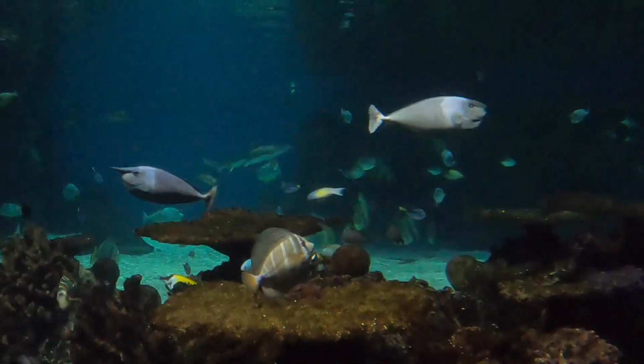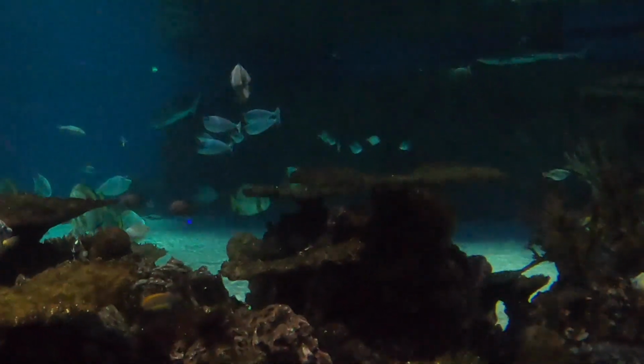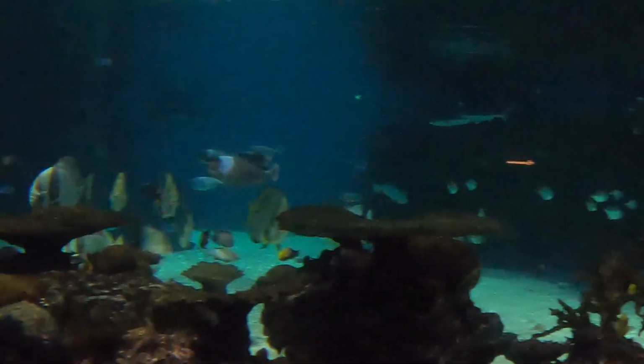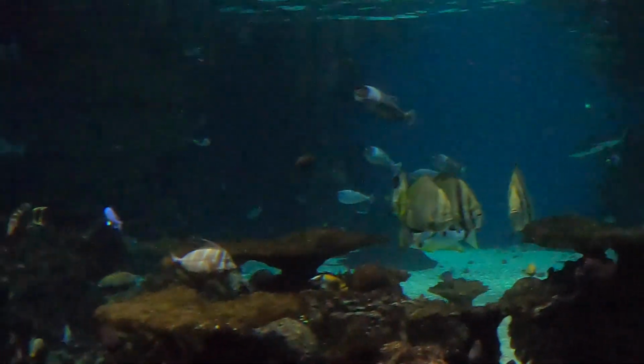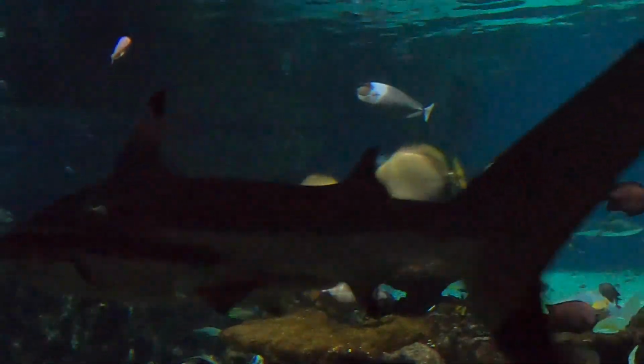In this area, you can even see the black tip reef sharks that are swimming around. You'll see one in just a moment. There it goes.